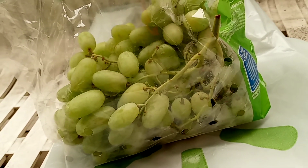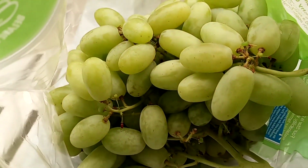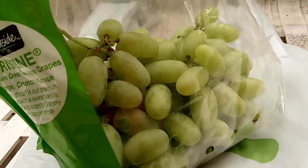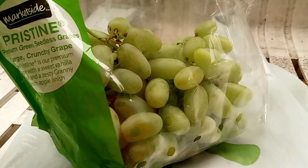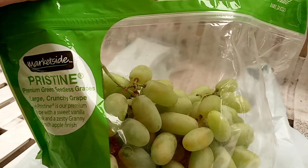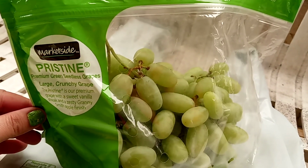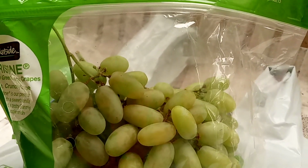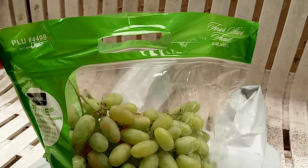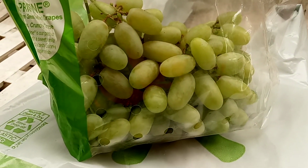We got some white grapes. They look really, really fresh. So we like grapes. I wanted to get the red too, but I got red last time, and I guess the price went up on them. Pristine premium green seedless grapes, zesty. Zesty Granny Smith apple finish. Premium grape with sweet vanilla streak. It says they're really fresh. 4-star fruit. It says. We like those.